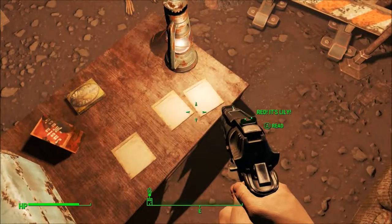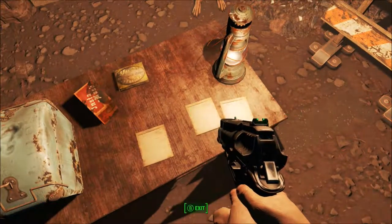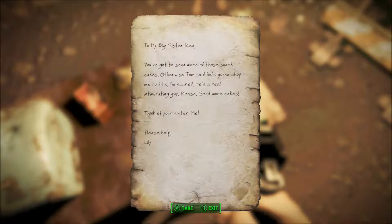To my big sister, Red. You've got to send more of those snack cakes, otherwise Tom said he's going to chop me to bits. I'm scared. He's a real intimidating guy. Please send more cakes. Think of your sister.